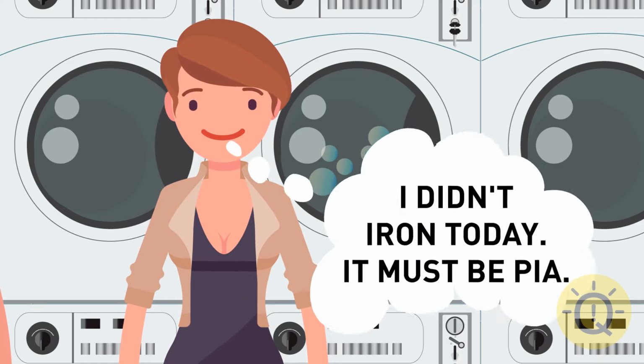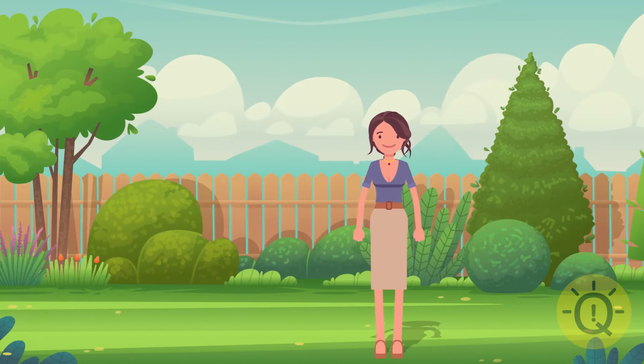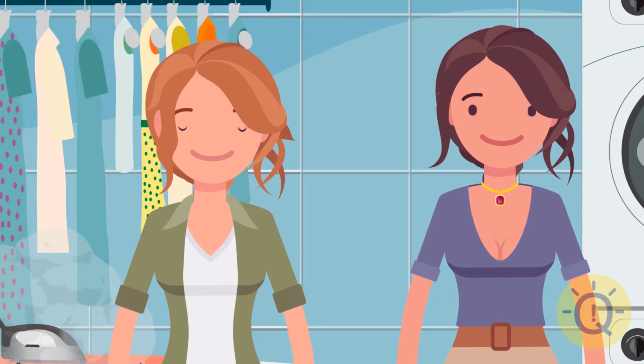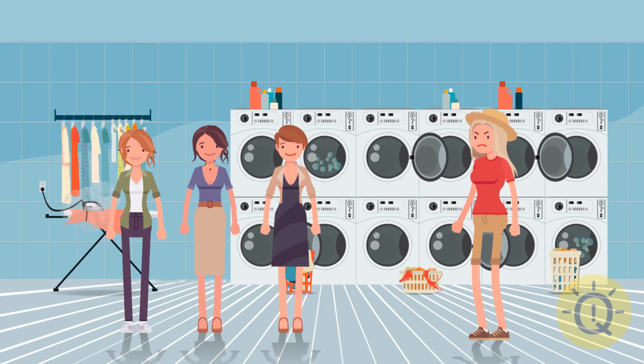Mia says, "I didn't iron today. It must be Pia." Pia says, "Nah, I was planting roses in the garden all day. It must be Gia." And Gia says, "I don't know who's guilty because I've been away all day." Who burned Karen's dress?